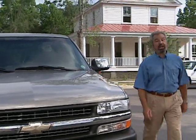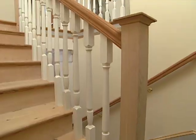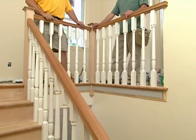Hi, I'm Bob Vila. Welcome home again to the Ion neighborhood, where our low-country style house is almost complete. This is our next to last visit. We'll be installing reclaimed pine floors. Riley will be adding the handrail and balusters to the staircase.